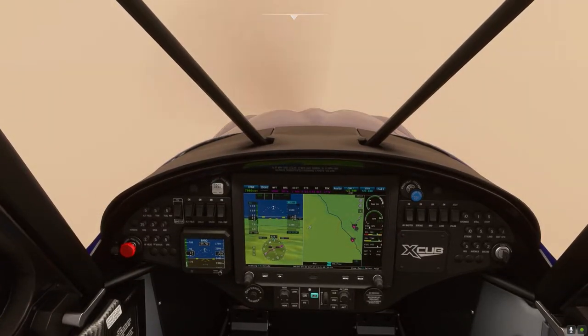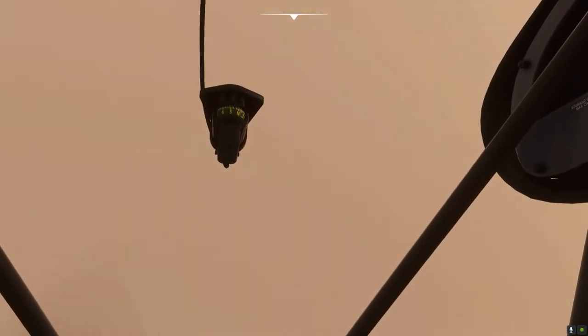And it looks like we're actually in the sandstorm. This will be fun.